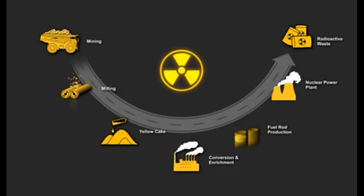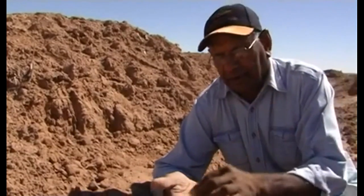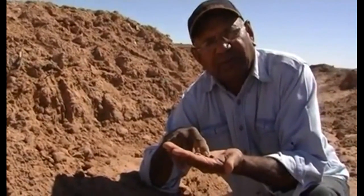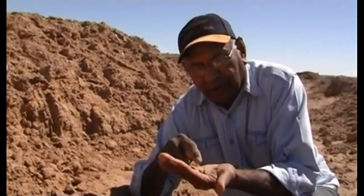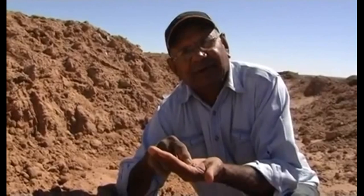I say this in my Arabana language. Yalka, yalka, niki, charpa, ngurku. What I'm saying there, this bush onion is very good food.